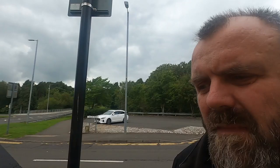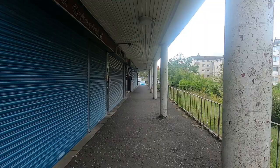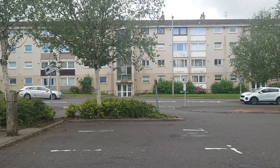This is Murray Bar, or the Murray Bar. A few takeaways along here, an Indian, a Chinese. Well, I say an Indian, it looks more like a kebab shop. Alright, well that was the centre of the Murray. Unfortunately there wasn't really somewhere I could stop off and have a bite of lunch, so we'll press on and see what's further along.